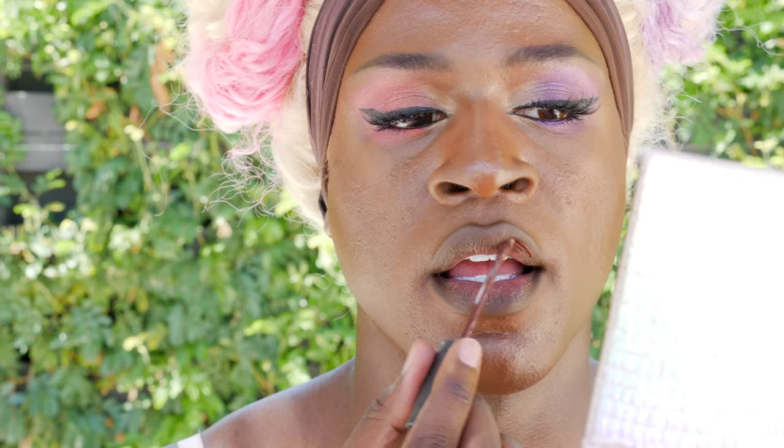Wow, this is nice and melty. I'm gonna use Tardiest in Wannabe. Nice warm brown. And now I'm gonna use Trifle from Sugar Pill and concentrate this on the center of my mouth. And top her off with Buxom Lip Gloss in the color Moscow Mule. This is like my new favorite.